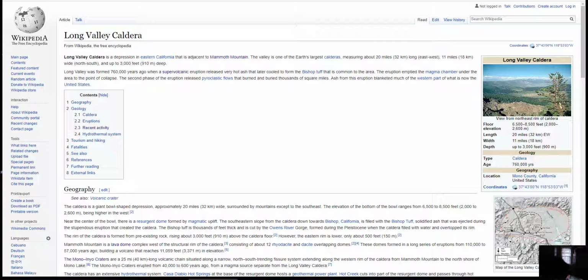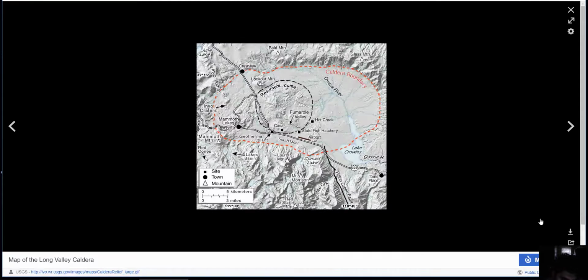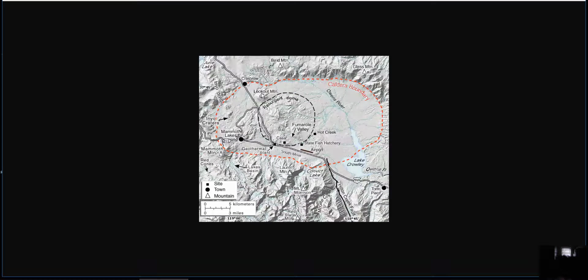So this is the caldera right here. This is the whole Long Valley Caldera. As you know, Mammoth Mountain is actually just outside the caldera boundary. And if you look right here, is a resurgent dome. You have Lookout Mountain to your north, which is actually a volcano, so you could even see a bit of a crater there.